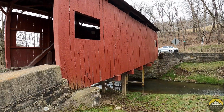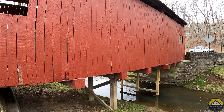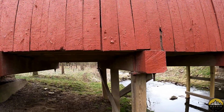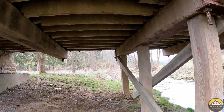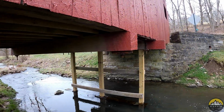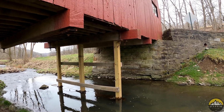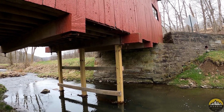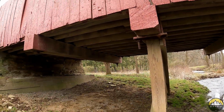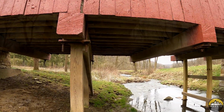Well, one other thing I like to check out on these old covered bridges is the underside, and see if they have been retrofitted over the years. A lot of them you'll see new steel beams and whatnot that run across. This one looks like it's pretty much all original, except for those, what are those, 6x6s or 8x8s that they have running down into the creek. But as you can see, all the original block work seems to still be there. So this is I believe the first one that we've seen so far on this channel that is somewhat all original from what I can tell. Pretty cool.